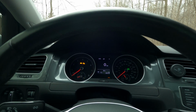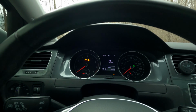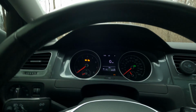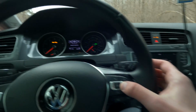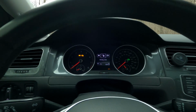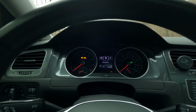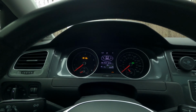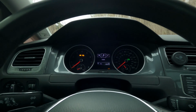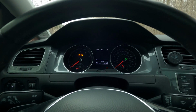I'm not entirely sure why. The GTI has a color display, but this one is just black and white. But oh well. You have several different ways to move through here. You can either go left and right, which you can see you can cycle through your driving data or your driver assistance menu. If you're using the car's factory navigation, you would be able to see directions on there, or your audio. Of course, there's nothing connected right now, so it's just blank.